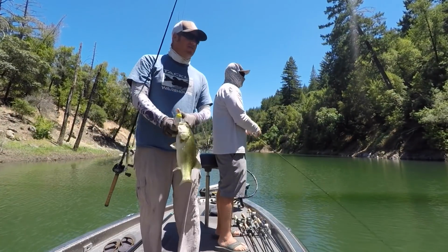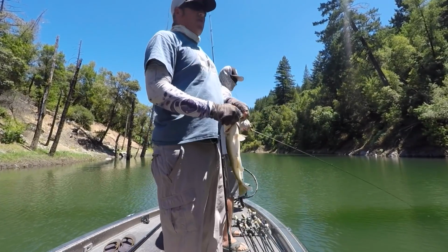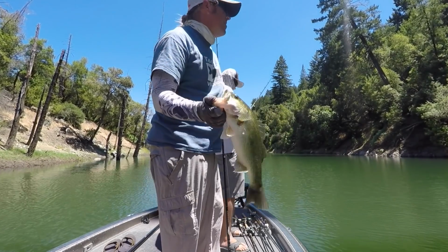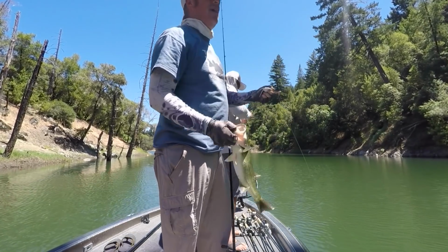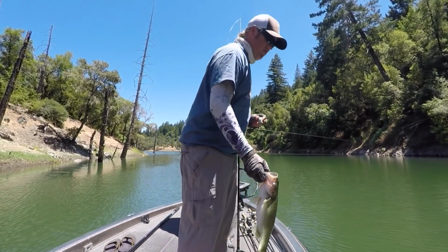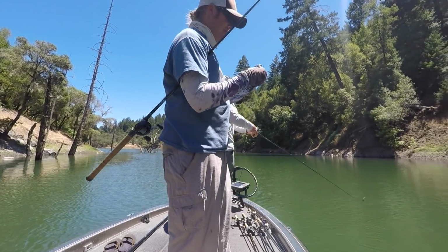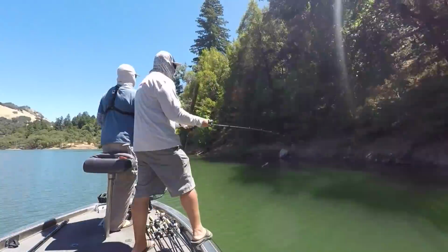Well, there we go. We've been grinding over here in this other arm for so long. We're starting to get that little bit of afternoon shade because we're in these big redwood canyons. I don't know if you see how huge these trees are. So we're starting to get some shade pockets. And finally, they want to come up and hit on top. That's what we were looking for.